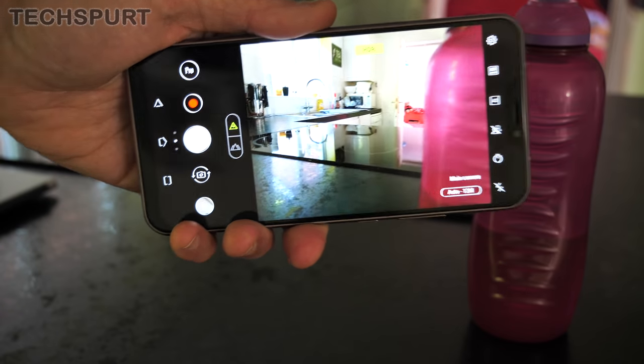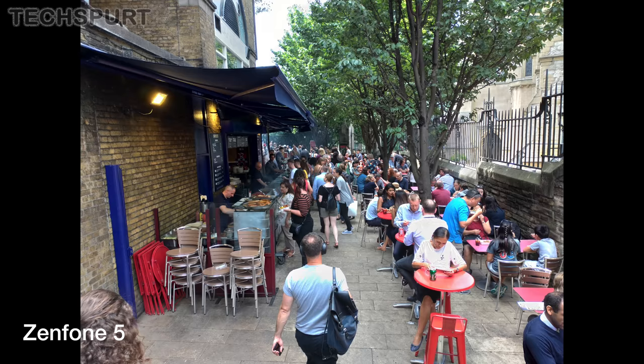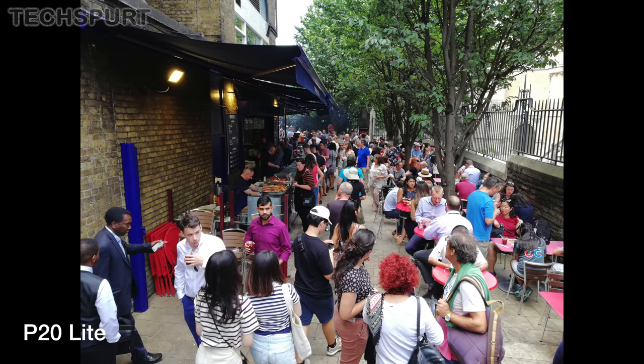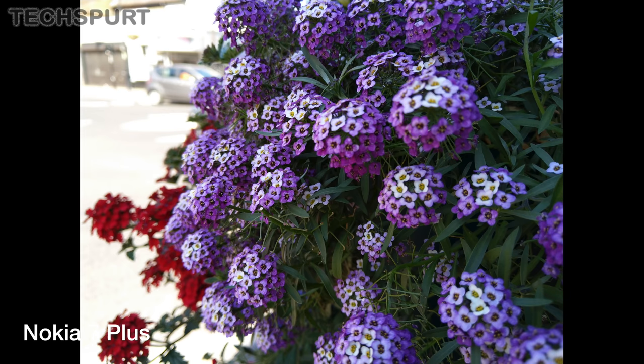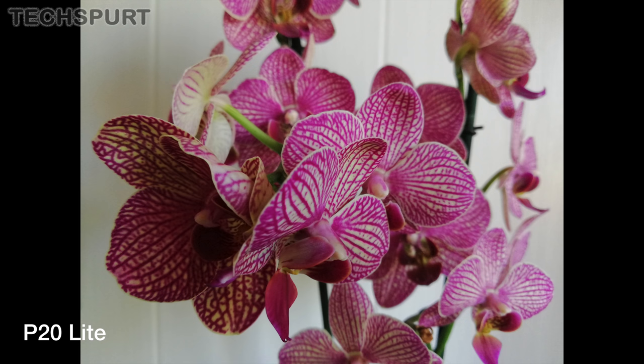Well, in all three cases, the autofocus is reassuringly quick to react to your subject, even when they're in motion. As far as detail levels go, there are no worries there. Every handset here is capable of producing gorgeous, sharp-looking pics. However, the Zenfone 5 and the Nokia 7 Plus tend to capture quite natural looking colours, while the Huawei P20 Lite has a habit of artificially enhancing those colours at times to really make them pop. Whichever method you prefer will of course be down to your personal tastes though.